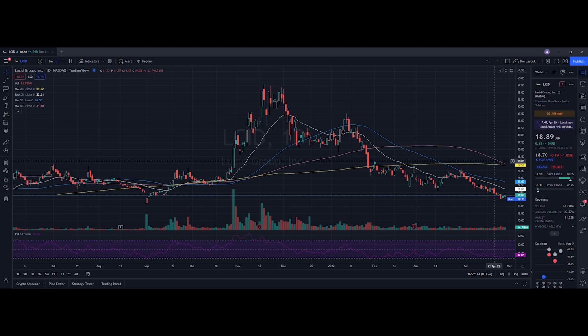Now, when we take a look at our chart, which is a daily chart, you can see from the RSI down below, it is at 37.06. And then when we take a look at our moving averages here on the chart, we are below the 100-day, the 200-day, the 50-day, as well as the 21-day EMA. And it's clear to see that Lucid is in a bear market, trading below all of our major moving averages.